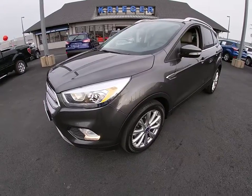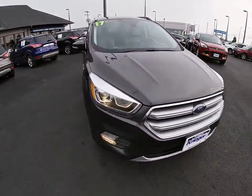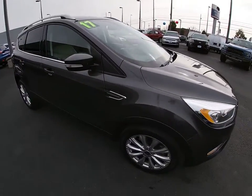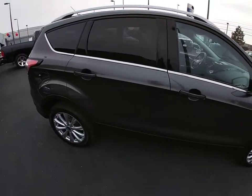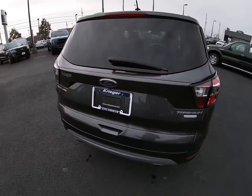We are pleased to show you the 2017 Ford Escape. Gas engines flex, tow, sip and go with Ford Escape. This vehicle has less than 45,000 miles. Here are some of this vehicle's great options.